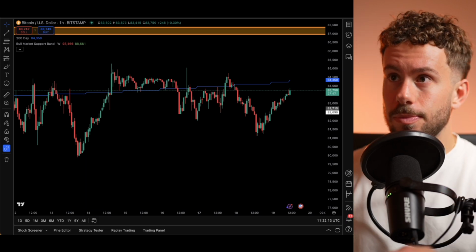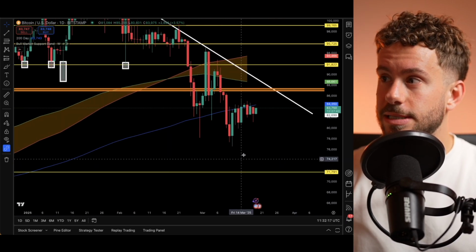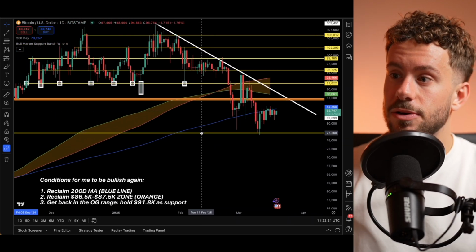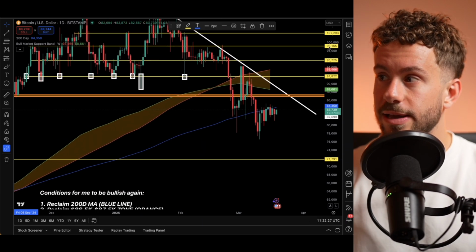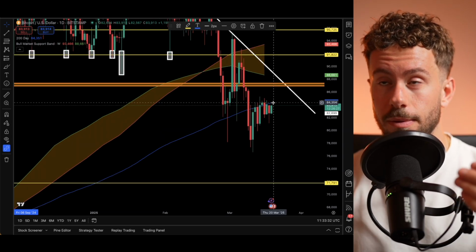Now, if we zoom out a little bit and take a look at the Bitcoin chart on the daily time frame, what we can see here is that we are still below the key level, as it's been the theme in many of my videos. These conditions over here are the conditions for me to be bullish again, and right now we are working on the first one. Will Jerome Powell be a little bit more positive and be able to fuel the markets higher?